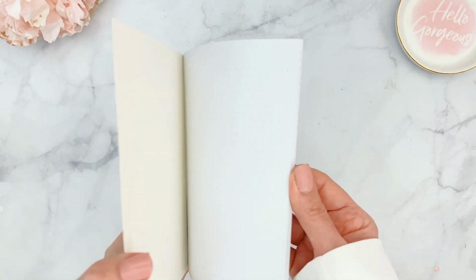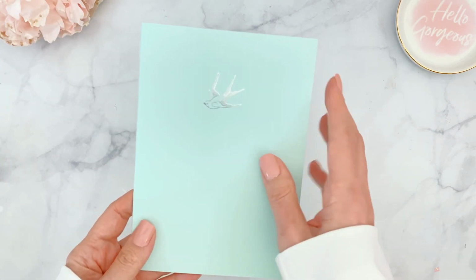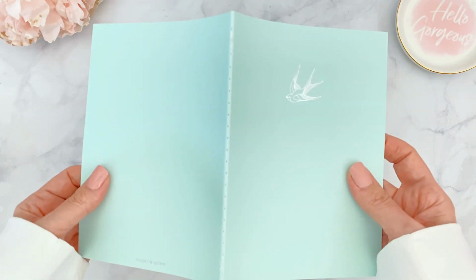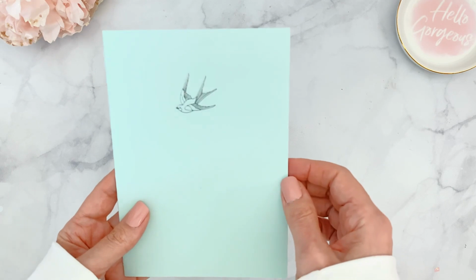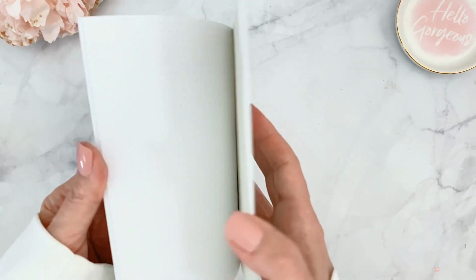And then we're getting a B6 TN insert, and the color is just stunning. It's the most gorgeous hue of Robin's Egg. It's got the beautiful silver swallow right there in the middle. It's so cute. It's just flying there, and I just love this. It's such a pretty color, and it makes me happy.